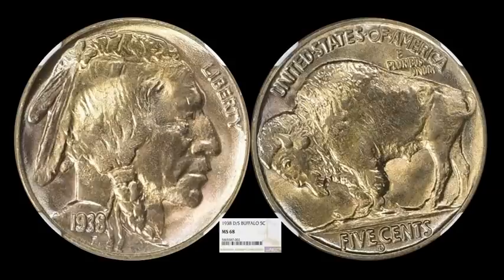So there are a number of dates that can be had for under $25 in mint state condition, which means this is cherry picking fodder at its best. Why not spend 20, 30, 40 bucks for a high-grade cherry pick of this variety, a D over S, and if it's, for the most part, problem-free, then send it off to NGC or PCGS. It just so happens that the example you see here before you is indeed a Mint State 68 through NGC.